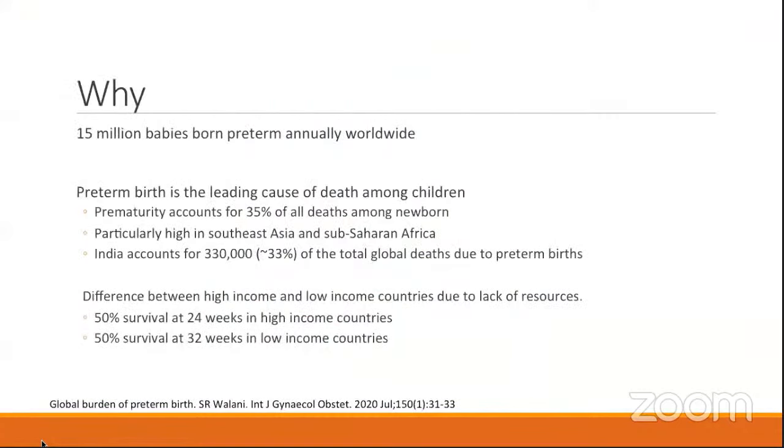About 15 million babies are born preterm annually worldwide, and preterm birth is a leading cause of death amongst children. A third of all these deaths occur within the newborn period itself, and this is very high in the southeast of Asia and sub-Saharan Africa, with India accounting for almost a third of the total global deaths due to preterm birth. And therefore, it is a very important aspect to see how we best optimize preterm birth.